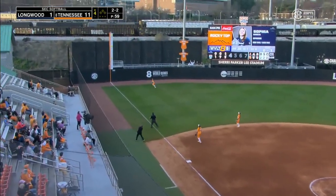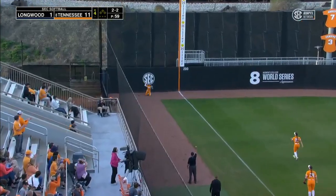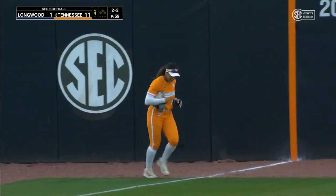That is hit high in the air, deep left, hooking foul. West in the corner, makes the grab at the wall. What a catch. Oh, web gem, Riley West.